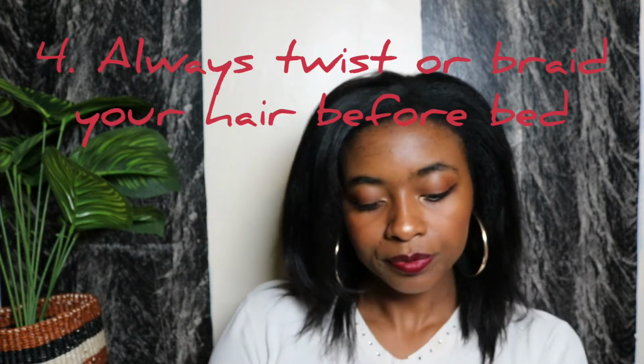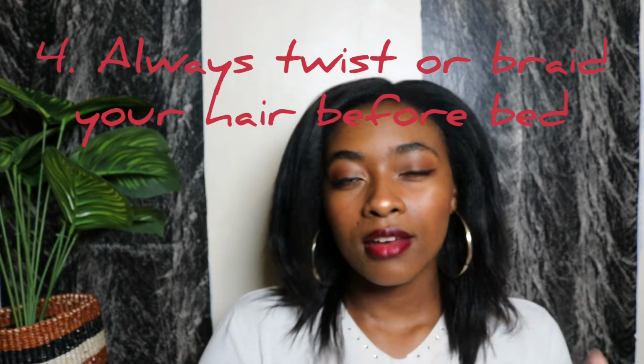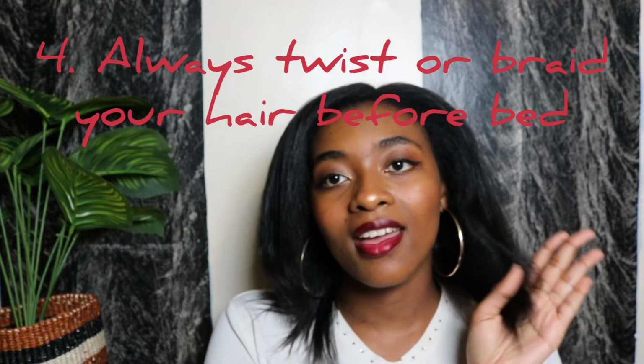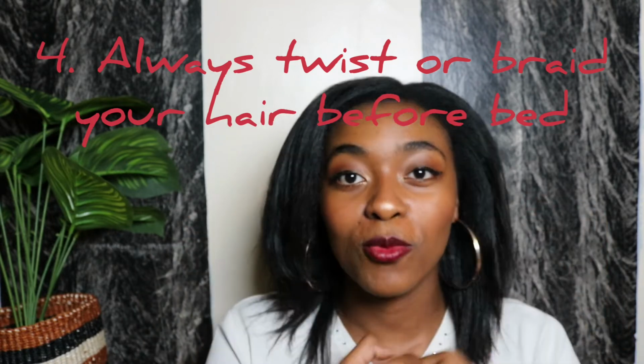Step 4, when you go to bed, either twist your hair or braid your hair. For me, recently, because I did my hair the other day, I'm not really doing braids yet, and I also cut my hair, which we're about to talk about soon, because the amount of hair I cut, some of you are going to want to punch me from wherever you are. But anyway, my ends are quite sharp, as you can see. I can't really start plaiting right now.